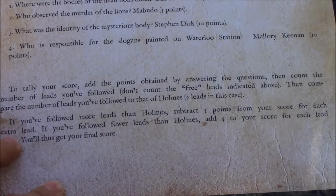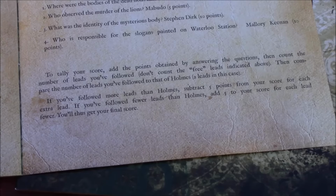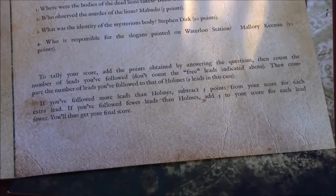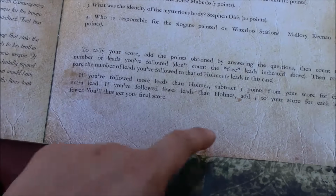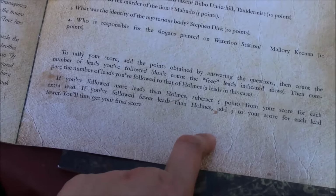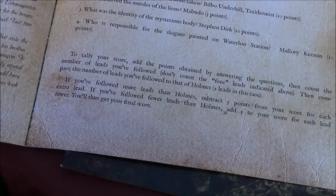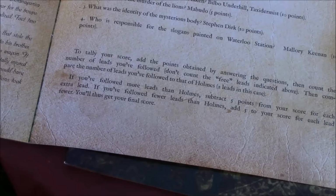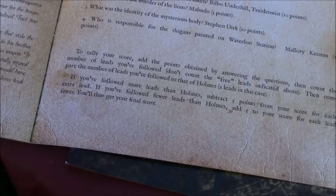Once you've figured out all of the scores, you would tally them up, add up all the points, and then you would do some simple math depending on whether you have more leads or fewer leads than Sherlock. If you have more leads than Sherlock, you would subtract 5 points. If you have fewer leads than Sherlock, you would add 5 to your score. You'll thus get the final score, and Sherlock's score is always 100 points. That way you can compare to see whether you beat Sherlock or not.